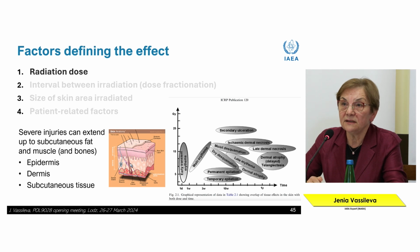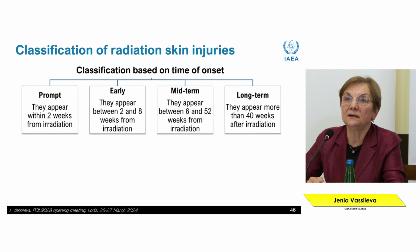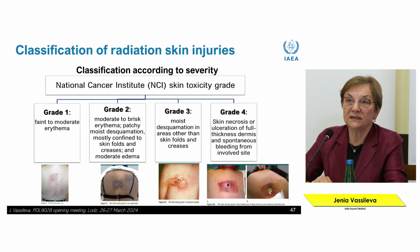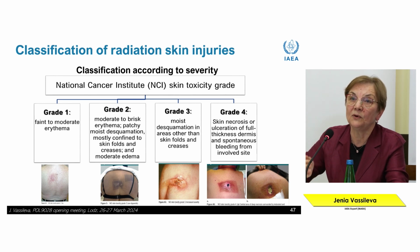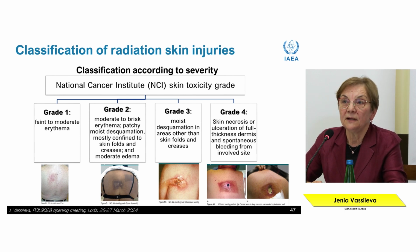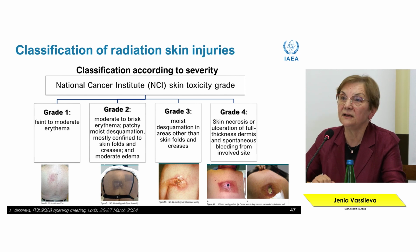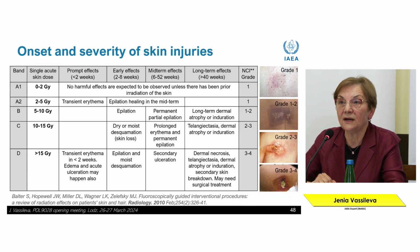And the severity of the effect and the time of onset depend on the dose. So we classify these kinds of skin injuries in 4 classes: prompt, that appear within 2 weeks from irradiation, then early, 2 to 8 weeks, midterm, 6 to 52 weeks, and long-term, more than 40 weeks after irradiation. On the severity basis, there are 4 grades proposed to be used. Grade 1, you can see it's progressive from moderate erythema up to skin necrosis. So of course, the higher the grade is, the more difficult the treatment is. And as mentioned this morning, we need to know if this is radiation-induced necrosis, because it's much more difficult to treat and requires specific treatment.